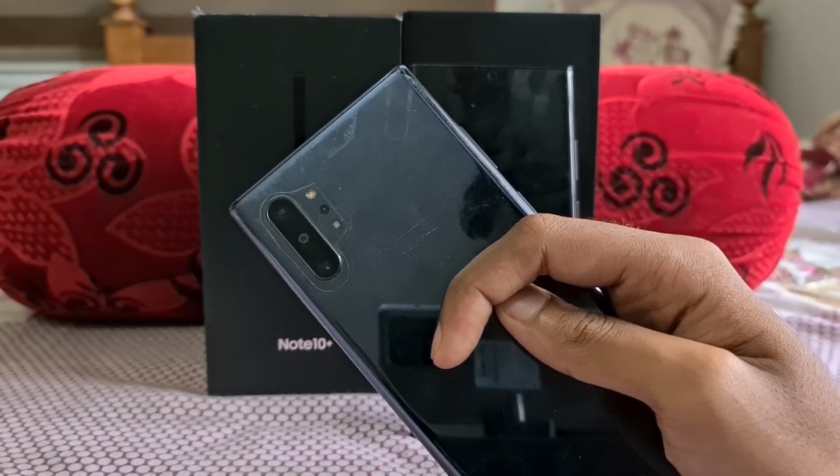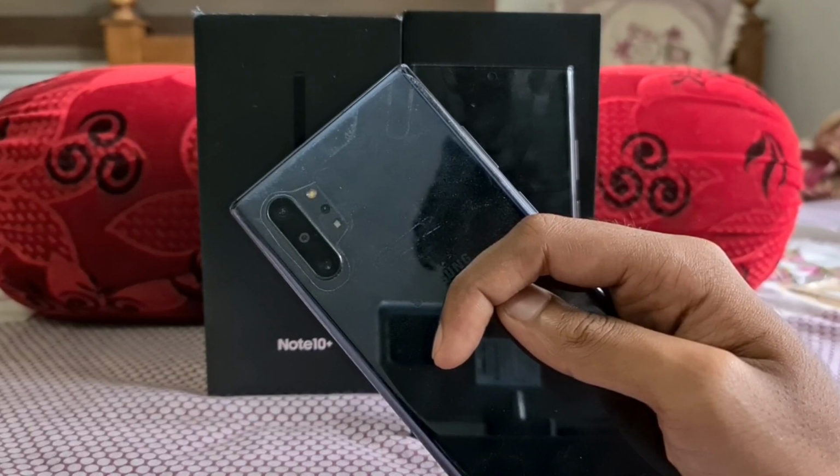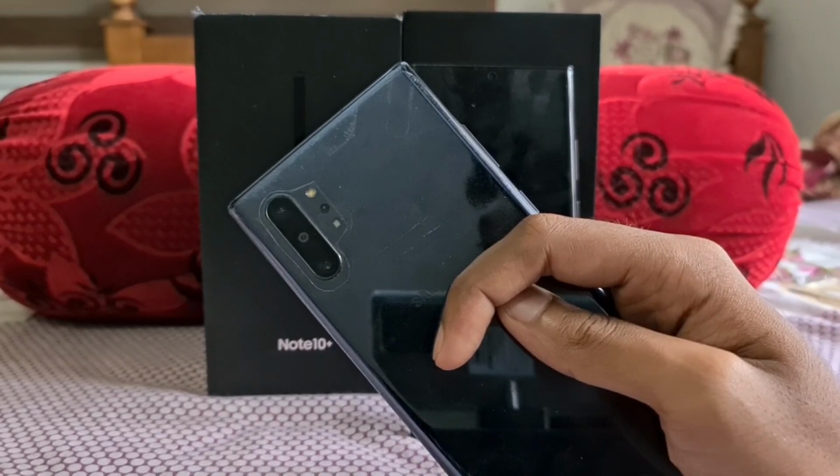But actually, I do feel when I compare the Galaxy S10 Plus and the Galaxy S20 Ultra, in terms of normal lighting conditions and in late night, both were exactly the same. But when I record videos in late night, I feel that the Galaxy S10 Plus was better than the Galaxy S20 Ultra because of that aperture difference.